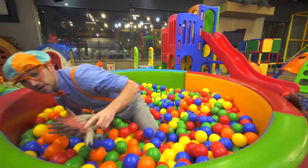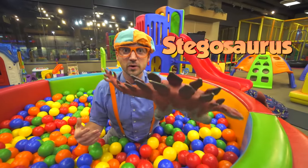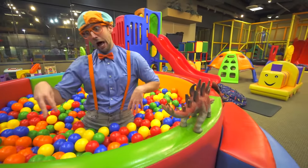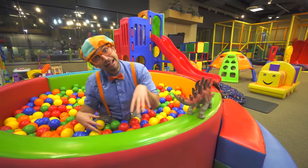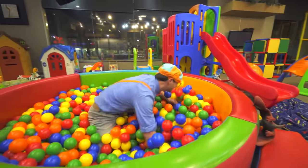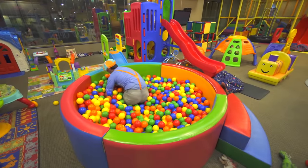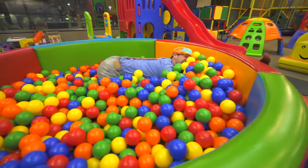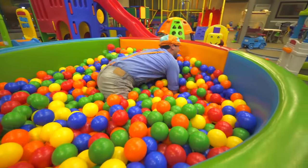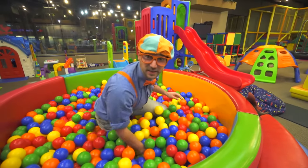Oh! Look! This is a Stegosaurus. Let's act like a Stegosaurus together. Okay, ready? Dinosaur! Dinosaur! Whoa! Wow, so many colorful balls! Let's keep playing!